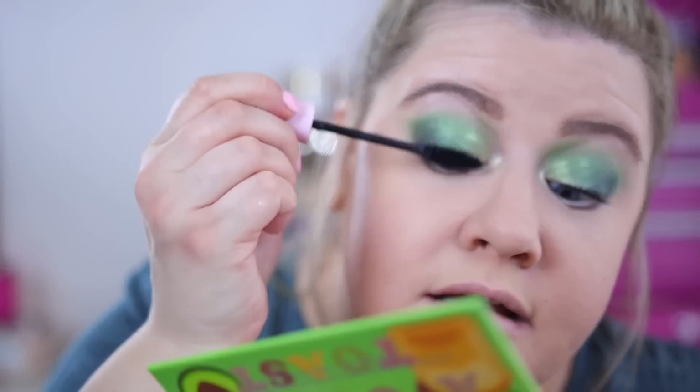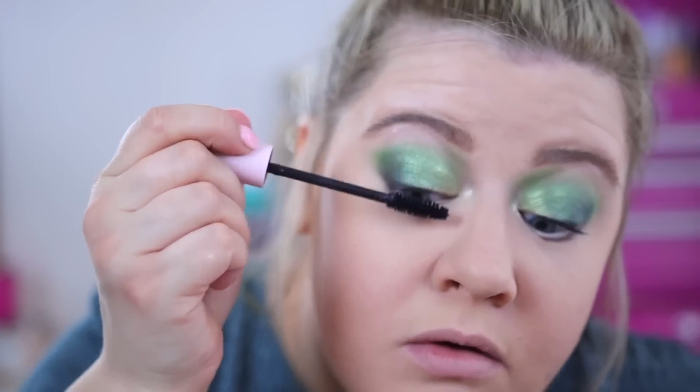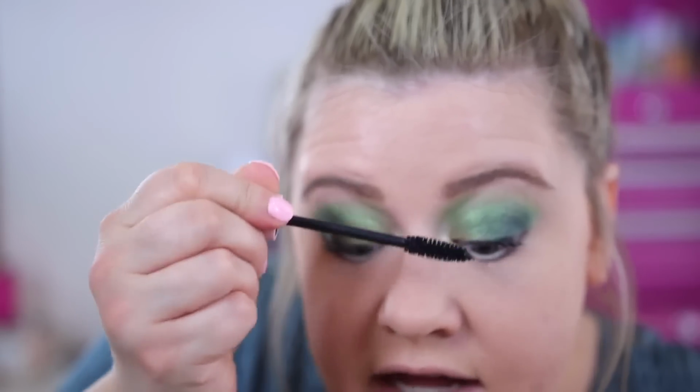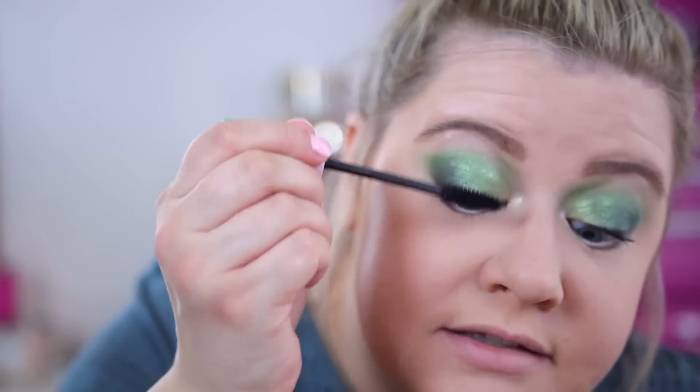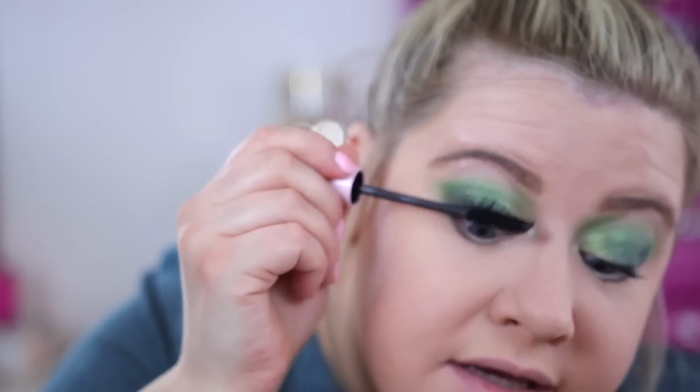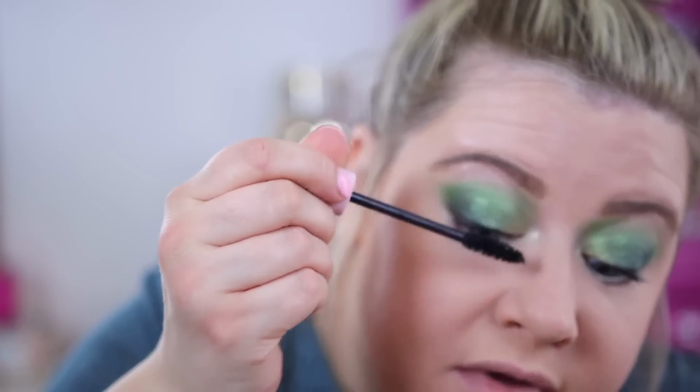This mascara in particular is a very lengthening, separating type of mascara. I'm not getting a whole lot of volume with this brush. I will say it's not clumping, which is always a plus. But personally, I like a little mix of volume and length with my mascaras. I'm very picky with them, and this one is not doing it for me.